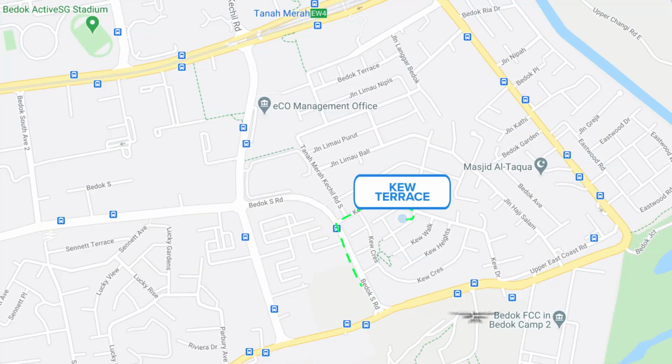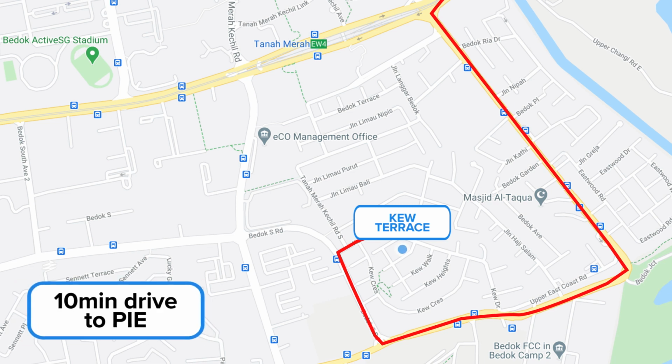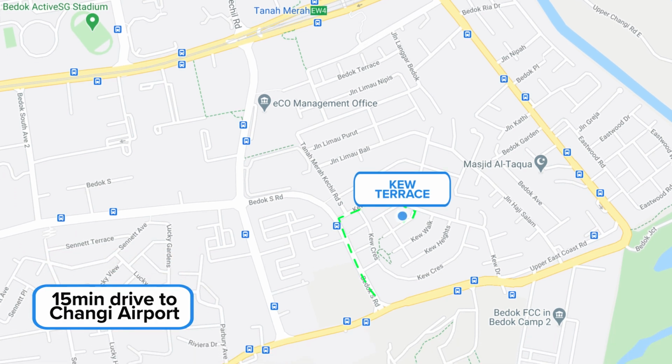This landed home is just a few minutes' walk from the upcoming Bedok South MRT that is expected to open in 2024. Currently, it is 1.3 kilometers from Tanah Merah MRT, which is a 13-minute walk away. You're also well connected to other parts of Singapore as the PIE is only 10 minutes away. For frequent travelers, Changi Airport is only a 15-minute drive.